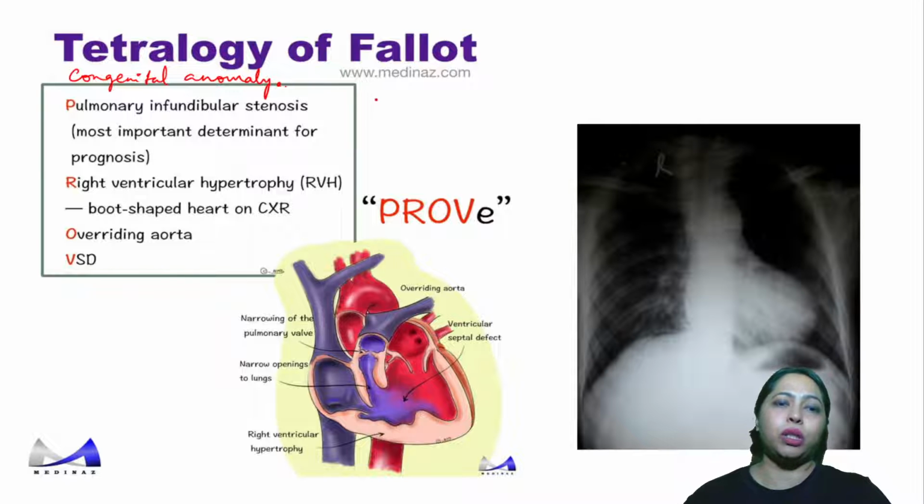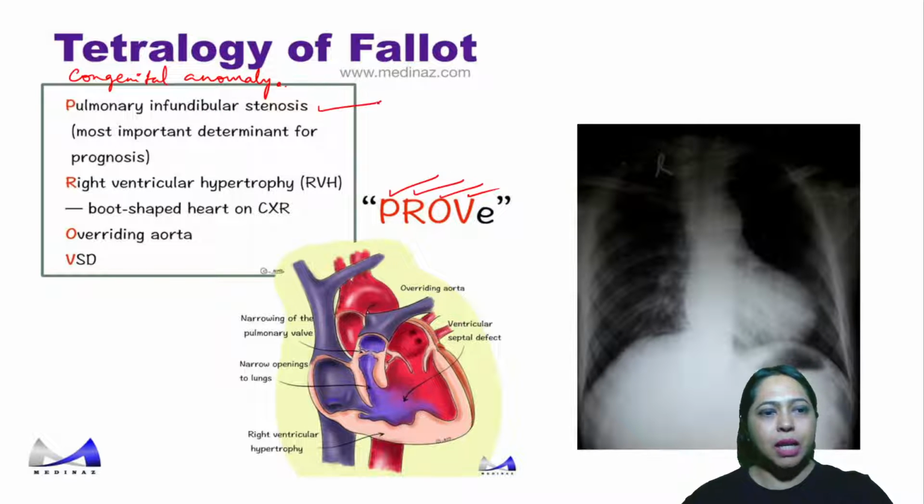Here, there are 4 different things that you have to remember. One is PROV, you can remember it as PROV. So the first one is pulmonary infundibular stenosis. That is the most important determinant factor for prognosis. That is pulmonary stenosis. Okay.